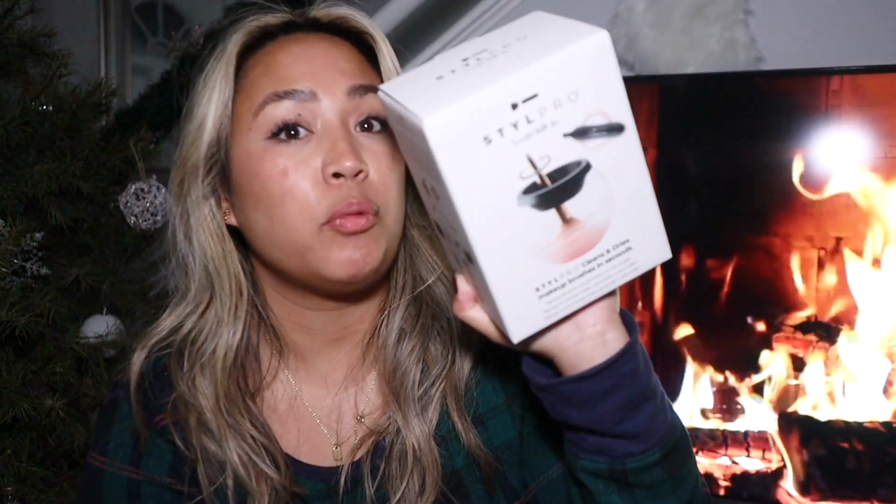Then they also got me a couple of makeup cleaning items. First one is the Style Pro makeup brush cleaner. I actually have one similar to this, but it's really old and grimy, so it was actually kind of great timing that they got me this one, because I honestly think that that one's done. I've had it for years, so it'll be nice to upgrade to a newer one.